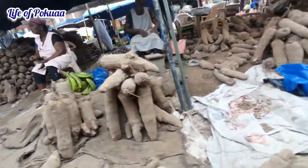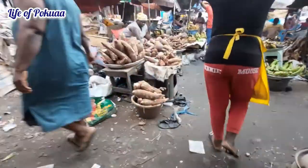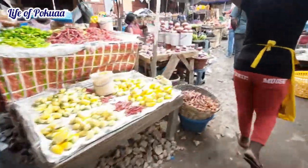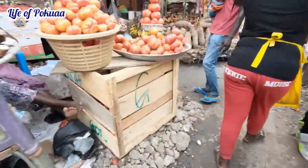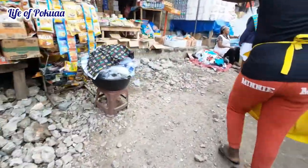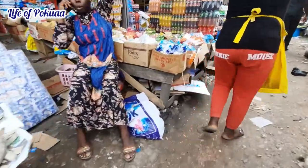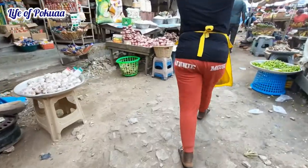And here are the foodstuff sectors. Yeah, foodstuff. You got yam, fresh yam, potatoes. Then there's cassava, ripe plantains. Here are vegetables, garden eggs, tomatoes, green pepper, red pepper, onions, spices, everything vegetables you get from this side. Yeah. These people sell provisions as well, drinks. Yeah, so from this side, as you can see.